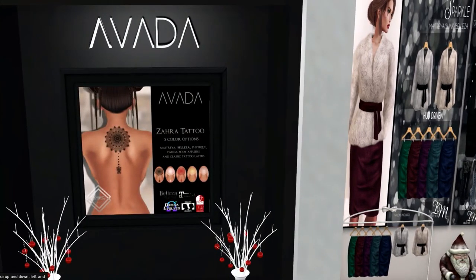This is Avita, or Avada, and this is basically a tattoo. It's a back tattoo, but it comes in all five of those colors. It is for Omega, Belisa, Maitreya, and Slink.